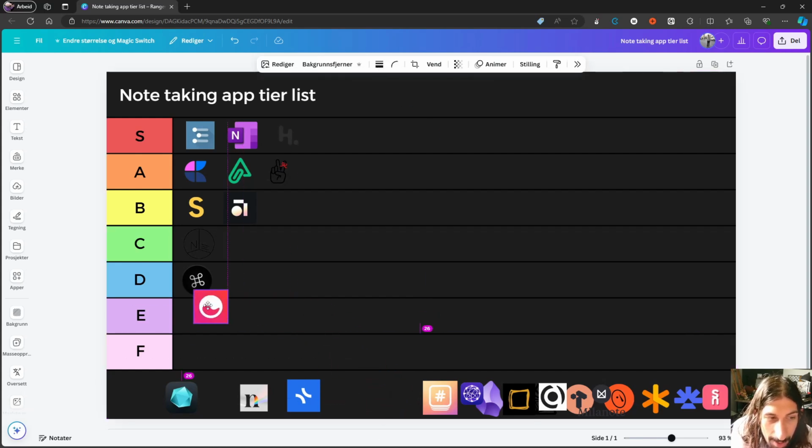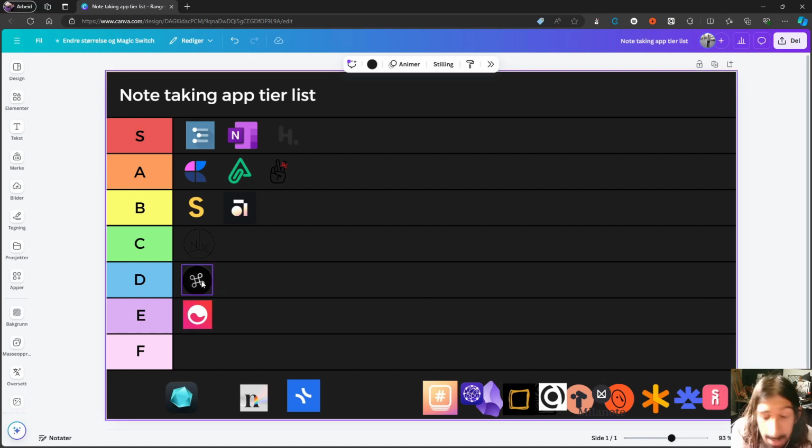Next up is Mem, and I would put Mem at E tier. I even think it is a little worse than something like Lazy. And I've talked about Mem before a few times. I am just not a big fan of the application. I don't like that the only easy way I can find my notes is through the chat interface or through search. I can't organize properly except from the tags, but you also get a timeline view in your tags as well. I don't like the user interface of it.